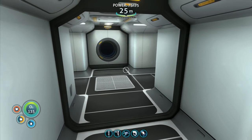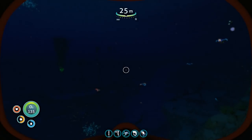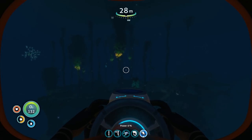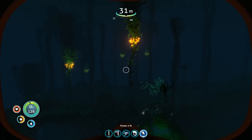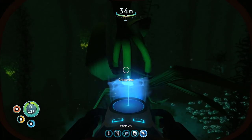Right, it was creep vine. I needed the creep vine. Let's go and get that a minute. I desperately need creep vine really quickly. So we'll run over here and we'll grab that. I want two lots. Well, actually, I'll get as much as I can. I don't think I can take any more than two lots, which is a bit of a nuisance. Still, we'll cope.